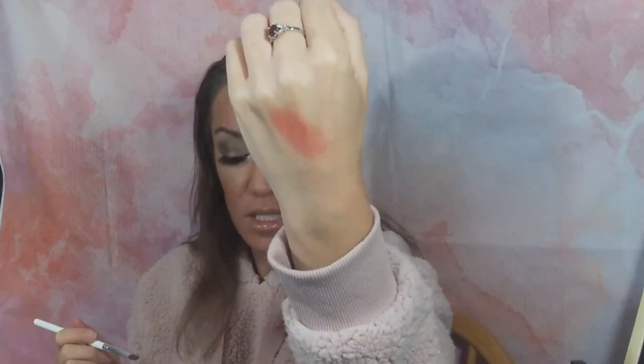This color wasn't showing up. Let's see what it does with a brush. I mean, if you got this palette, you want it to work, right? Okay, on the brush here. Put it on my hand. That's what it does. It's blending fine, but it doesn't have the vibrancy you would think it would.